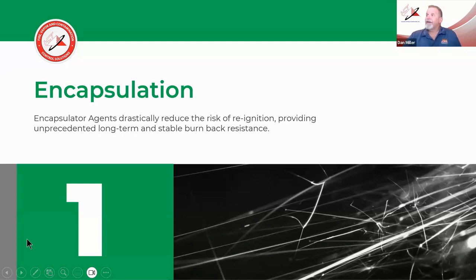So let's talk about encapsulation a little bit. This is the first superpower, I call it, of the encapsulator agent. Encapsulation drastically reduces the risk of reignition and provides unprecedented long-term and stable burn back resistance, whether you're talking about a flammable liquid or something like natural vegetation as you spray it on it.